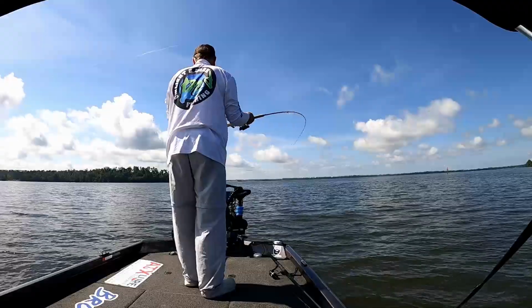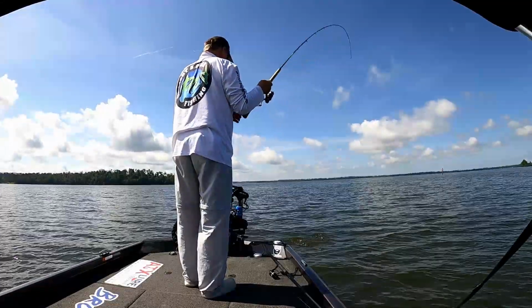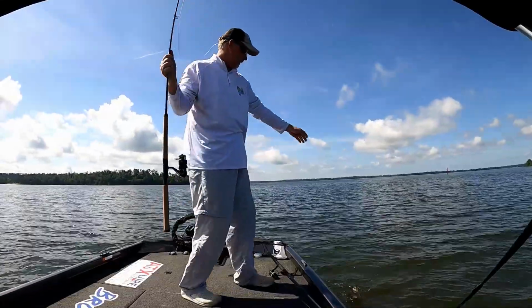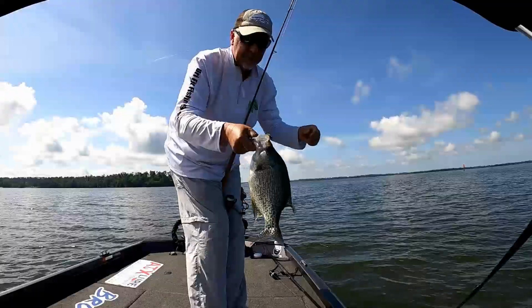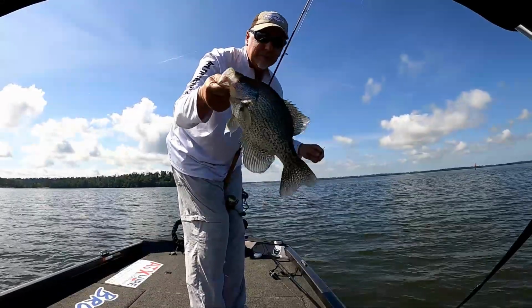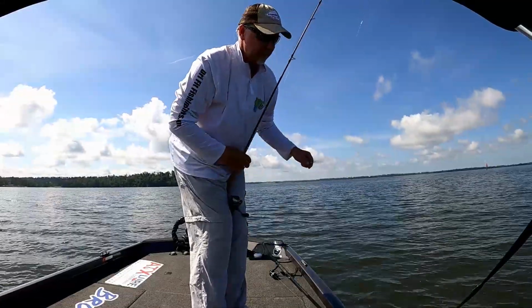That's a nice crappie. Oh my goodness. Oh, what a nice crappie. Good gosh. Well, there's a few big ones that have made it out here. A big old stud Lake Seminole crappie. Woo. Nice.